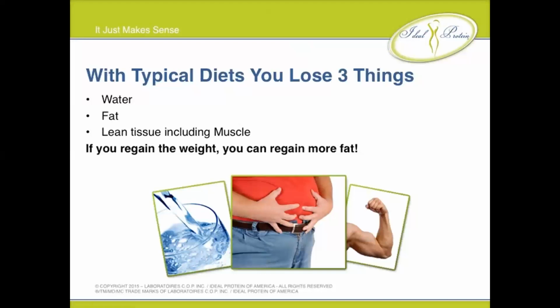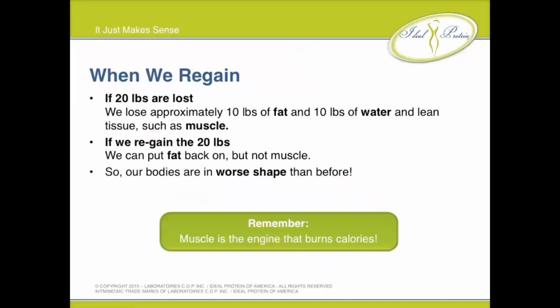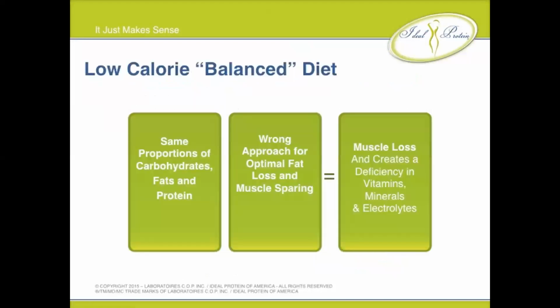And that is not a good scenario, because when we regain the 20 pounds, we put the fat back on, but not the muscle. So our body's actually in worse shape than before. Remember, muscle is the engine that burns those calories. So we want as much of that lean mass on our body as possible, because it makes it more effective at burning fat.